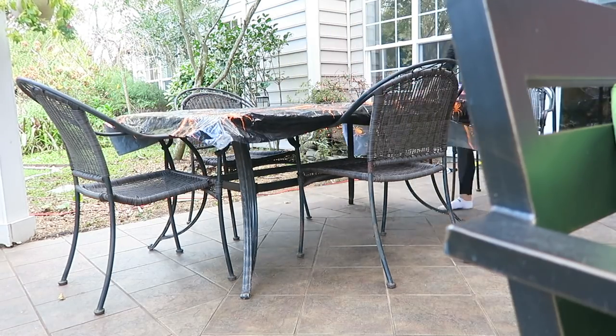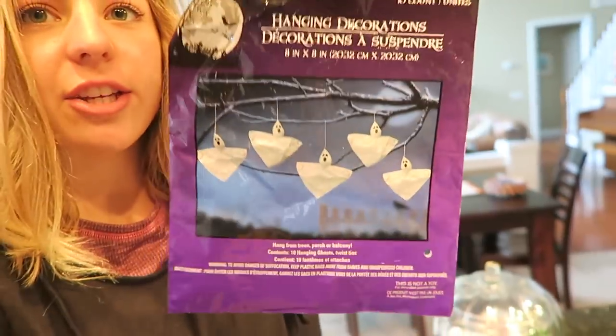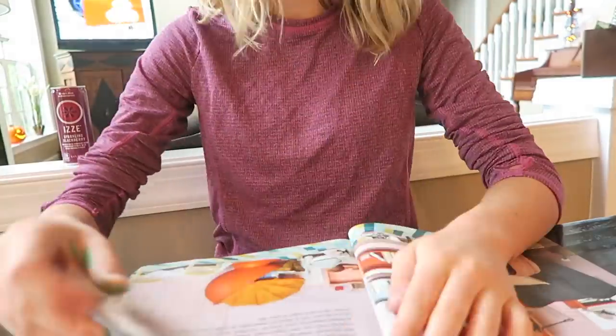Okay, so now I'm gonna make these adorable little mini ghosts. I found this package of ghosts that you hang in trees, and I really wanna make them to decorate outside with. So I need to find some crumpled up newspaper or something to stuff these and then tie them. I think it's just adorable. I'm loving it.